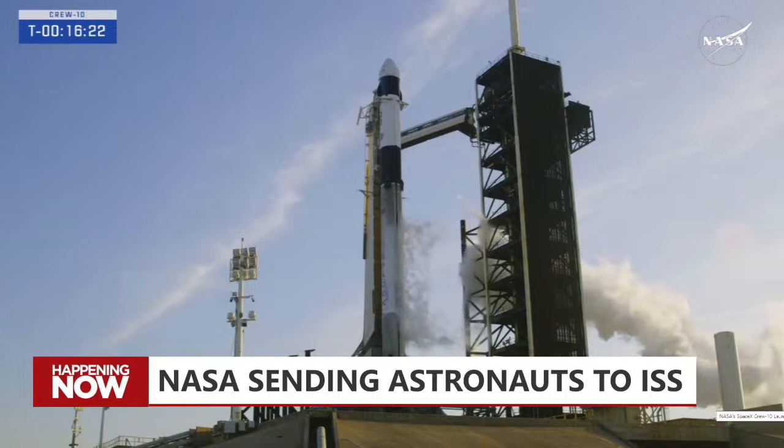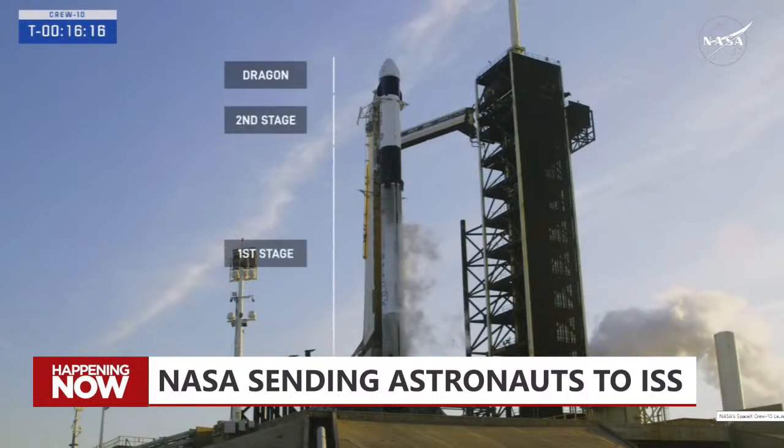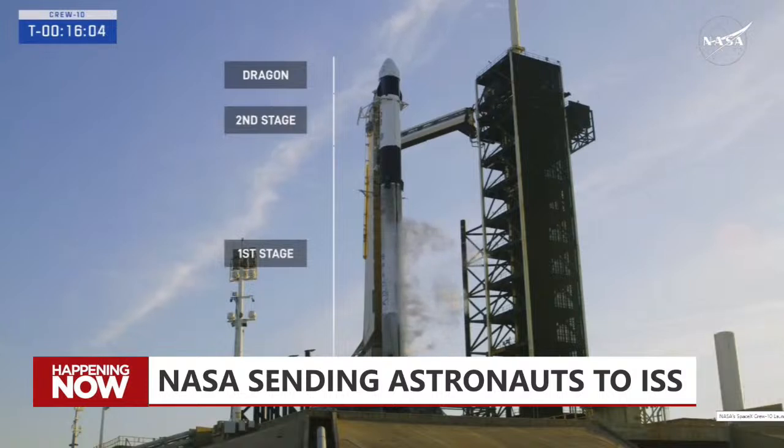Stage 2 LOX load has started. Good call out. Stage 2 LOX loading has begun. Below that is the first stage, which is powered by 9 Merlin engines. These 9 Merlin engines provide the initial thrust to lift Dragon. SpaceX reporting that we continue to track no issues with Dragon or Falcon proceeding to launch. SpaceX Dragon, copy. Great news, just calling out that we're tracking no issues.